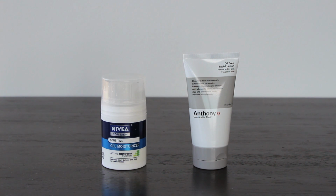If you have sensitive skin and you want more of a gel that's easy to apply and you're quick in the shower, you might want to go with the Nivea. Not my favorite as far as moisturizing goes, but maybe if you live in a warmer climate that's not really dry, or more humid, that might be a perfect fit for you. In cooler climates, though, I think Anthony does a little bit better job with the actual moisturizing task.